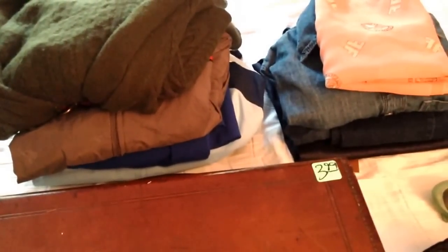So I went to a lot of garage sales, thrift stores and estate sales this week, and I have a huge haul for you guys. So I'll start off with the thrift store.